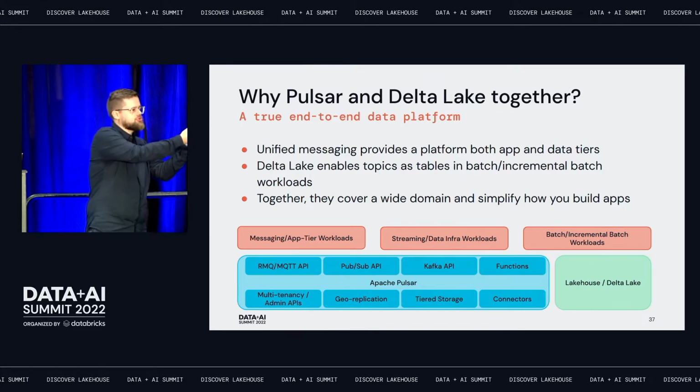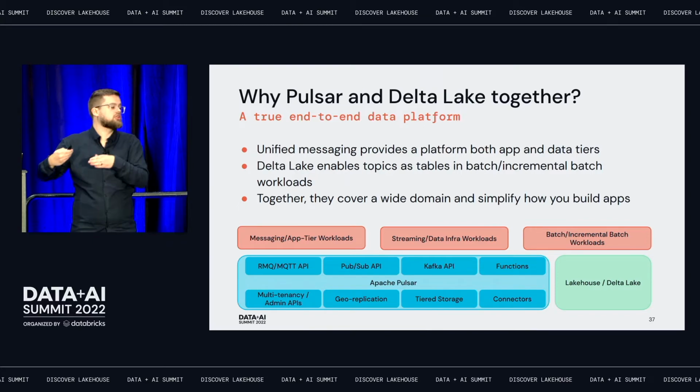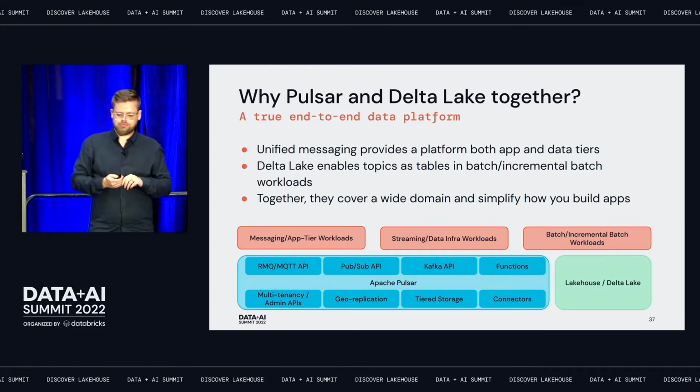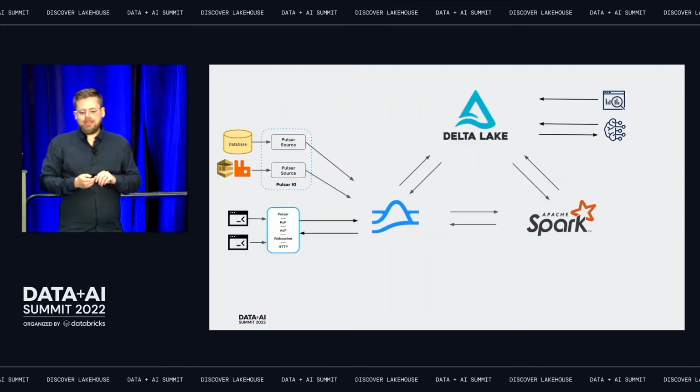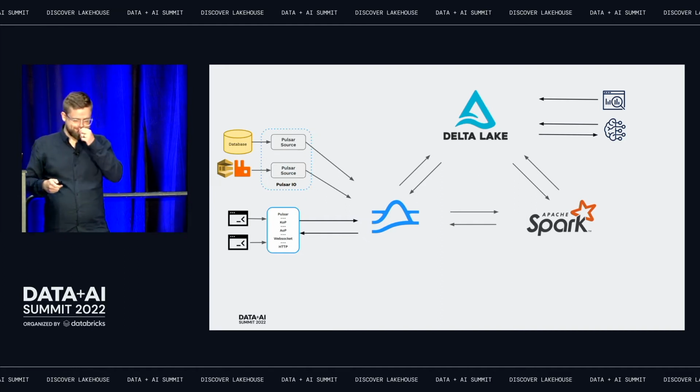And this together means that we're covering a wide domain of the problem space, from the very front, when data is produced in the application tier, down to the long tail and longer-lived use cases that we might have in batch workloads, traditional analytics, etc. So there's really a pipeline throughout that whole life cycle. And to give some illustration of that, we'll walk through a few different examples.